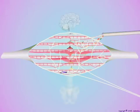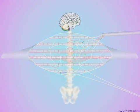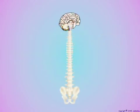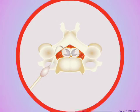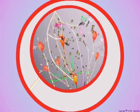Let us look at the effects of needling on the pain events taking place in the dorsal horn. Here is the central nervous system and the vertebra that receives input from the trigger point. Looking at a cross-section of the vertebra, we see the dorsal horn. Here is a close-up of the dorsal horn.